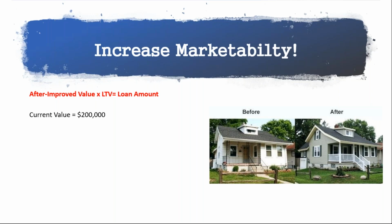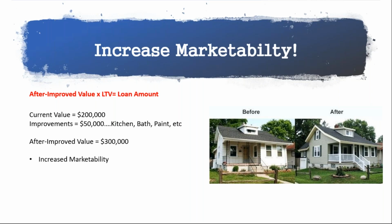Our current value is $200,000. We're making $50,000 worth of improvements. We're updating the kitchen, the bath, we're painting it, we're doing a few other minor items. And our after improved value comes in at $300,000. So we put in $50,000 and we have an after improved value now at $300,000.